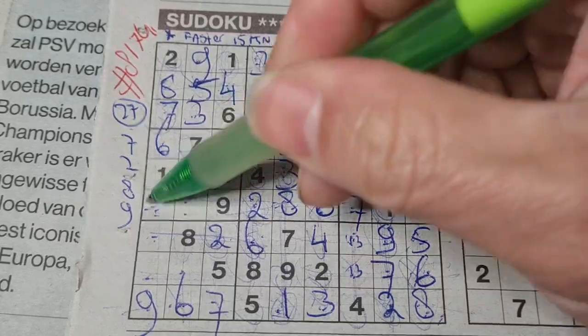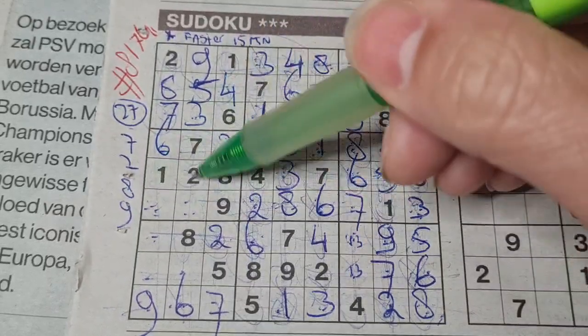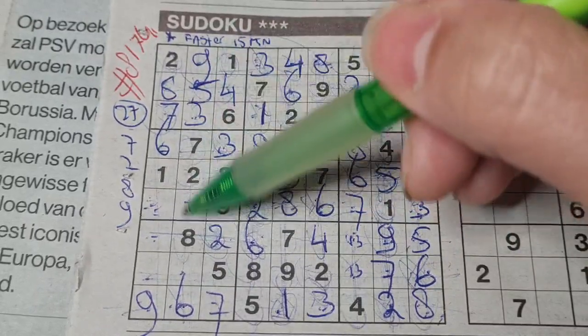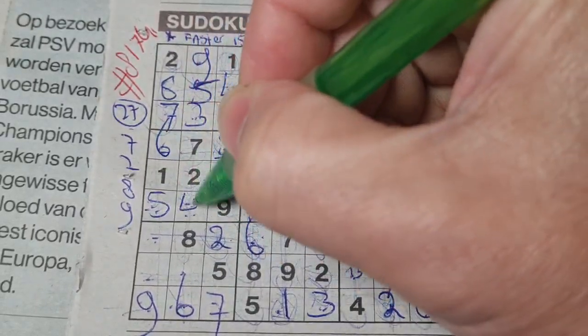1 box left in this big square for number 1, the 2, the 3, the 4, the 5 is missing. 2 numbers left in this big square: 4 and 5, 4 and 5. We have 5 in the second column, no 5 there. 5 should be here, and the 4 goes there.